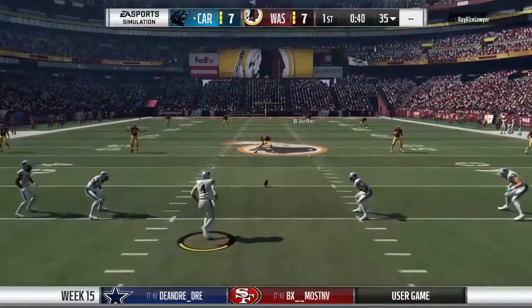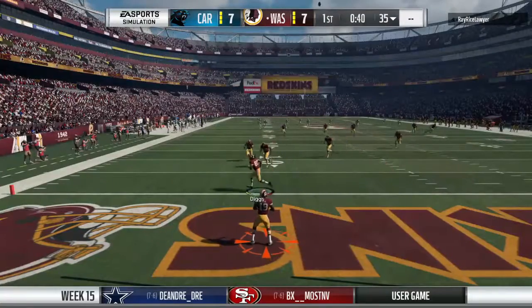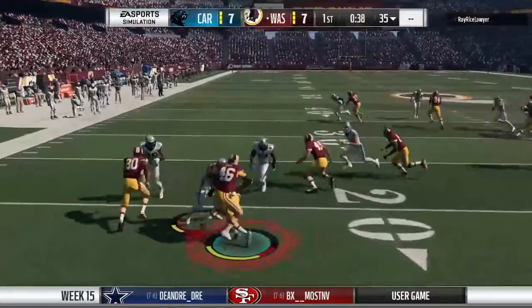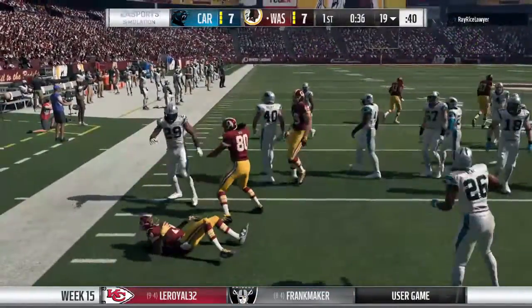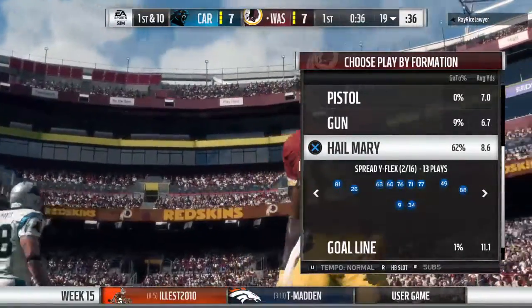So a tie ball game here as the kick's away. That's fielded in the end zone. And he'll take it back to about the 19-yard line. The Redskins offense now, they head back onto the field.